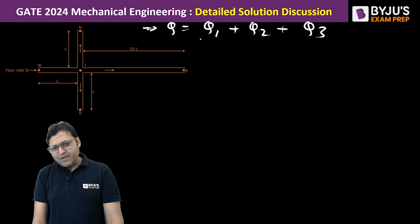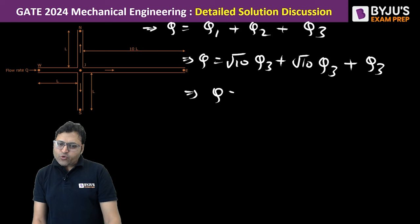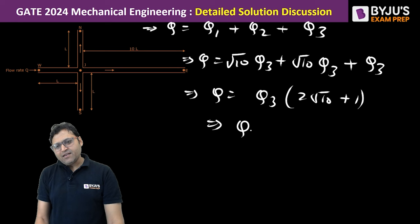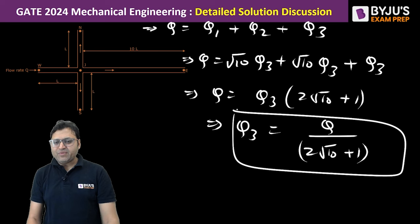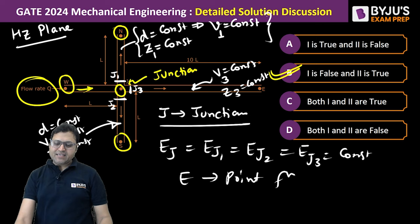So we can say Q will be equal to Q1 plus Q2 plus Q3. So what is Q1? We know Q1 is equal to Q2 is equal to under root of 10 Q3. So Q is equal to root 10 Q3 plus root 10 Q3 plus Q3. Or we can say Q is equal to Q3 into (2 root 10 plus 1). Or Q3 will be equal to Q upon (2 root 10 plus 1). This will be the value of Q3. So statement number 1 says the flow rate in the pipe connecting J and E, that is Q3, is Q by 21. That is incorrect. So only statement 2 is true, 1 is false. That is how you can find out.